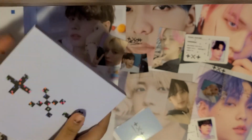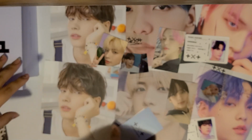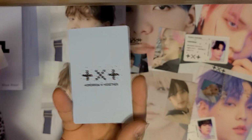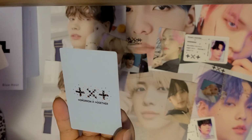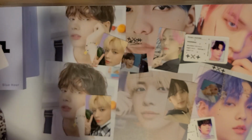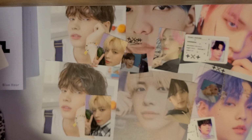So the photo card is here. Okay, let's check. Hopefully it's not a dupe photo card. Please be different. Let's just check. 1, 2. How did I get exactly the same pulls? And they were different. Wow.